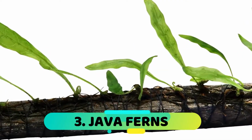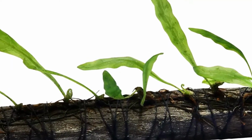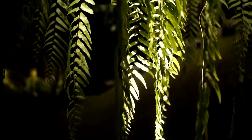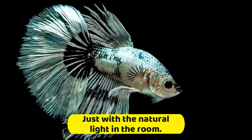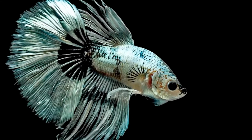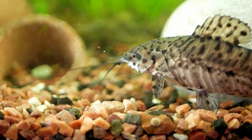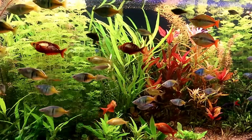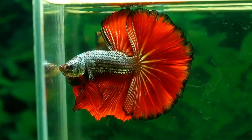Number 3. Java ferns. This is perhaps the simplest aquatic plant that you can grow in the aquarium. Java ferns are one of the very few aquatic plants that can grow just with natural light in the room. They do need substrate, but it doesn't have to be anything special. They can grow even in gravel as long as it is deep enough. They also grow at a slow pace, which means that you don't have to worry about trimming them or maintaining them often. They can also be propagated easily.